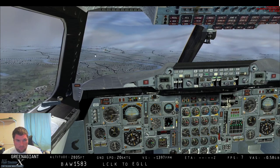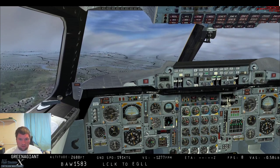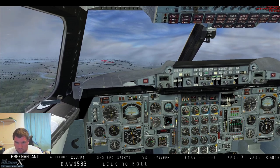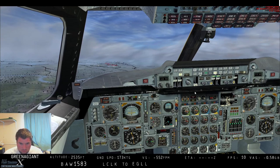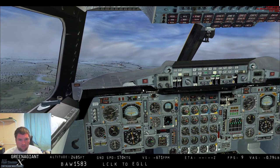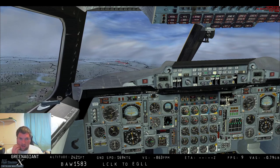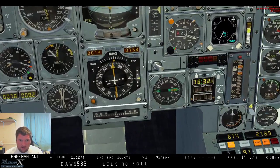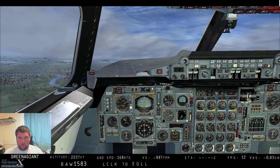Good job I wasn't visual. That's a building. That's the runway. And despite that light not being on, we do appear to be... Radio altimeters are active. Do appear to be captured on glide and localizer, because as I say there, look, yellow thingy in the middle, yellow orangey thingy in the middle, which is exactly what we want.